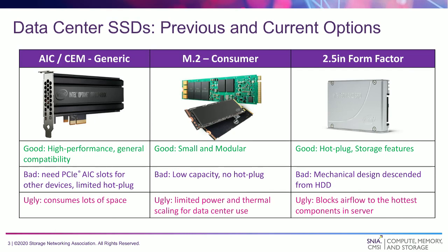M.2s are small and modular, and that was part of the goodness of why they took over mobile devices and desktops, because they're small. But as you'll see in the talk today, as the flash industry in hyperscale moves from 1 and 2 terabytes to 4 terabytes, there's going to be a brick wall where it's very hard to scale the performance and power of M.2 devices past a certain point, just due to the physics of the small size of the form factor and the way it was designed.